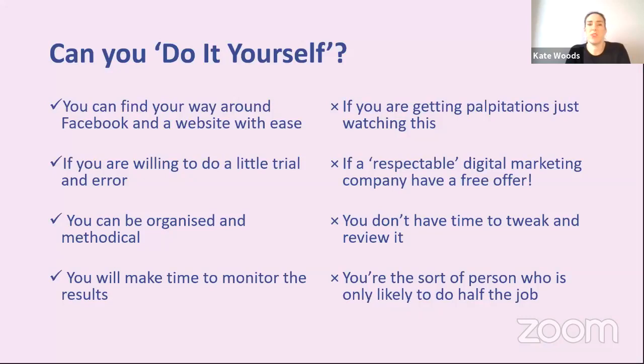If you don't have time to review it, we've kind of already spoken about that. And also if you're the sort of person that only likes to do half a job, that's not a criticism, you need to know who you are. And actually, I always say that done is better than perfect. But in the case of ads, you actually need to do this bit and this bit and this bit. And if you're only going to go, all right, I'll do that bit and that bit, then you're not going to get fantastic results. And then you're going to go, oh, Facebook ads don't work.